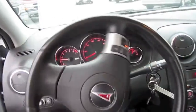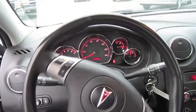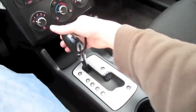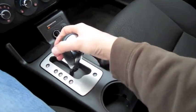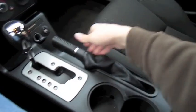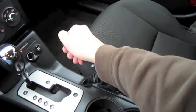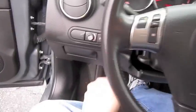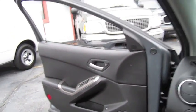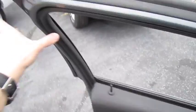It's a leather wrapped steering wheel with side bolstering extensions. Automatic transmission. Manual shift. And it's going to come on the headlights, hazards, as well as the fog lights. It does have an automatic driver's side window. And let's check out the exterior, shall we?